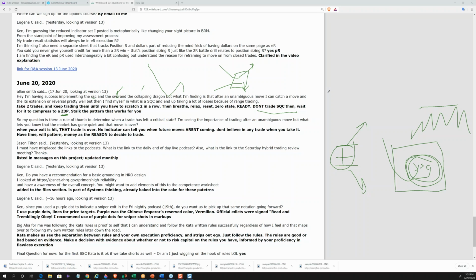So kata makes us see the separation between rules and your own execution proficiency, and strips out the ego. Just follow the rules. Now, the rules are either good or bad based on the evidence of flawless execution of performance. But the rules say nothing about you. They are outside of your ego. Unless you persist in following bad rules and you insist they're good in spite of evidence, well, then that's just a mistake.